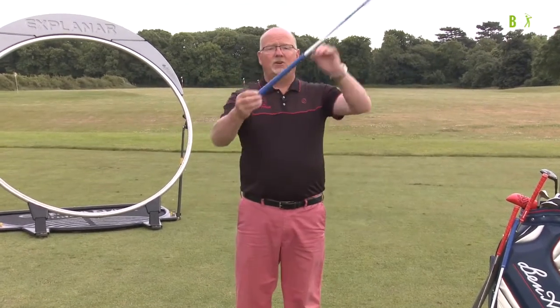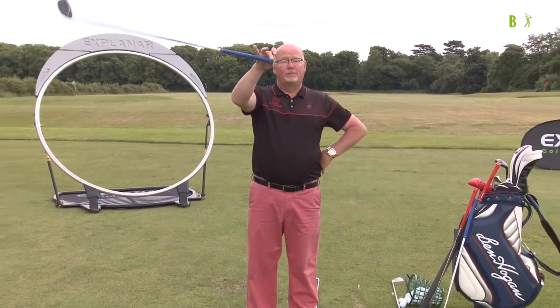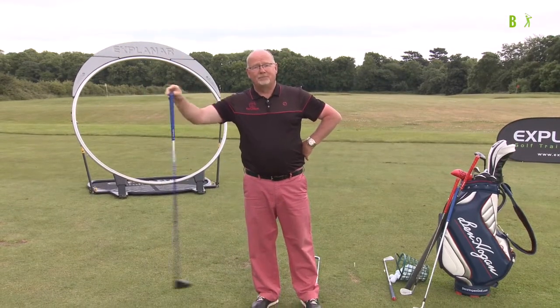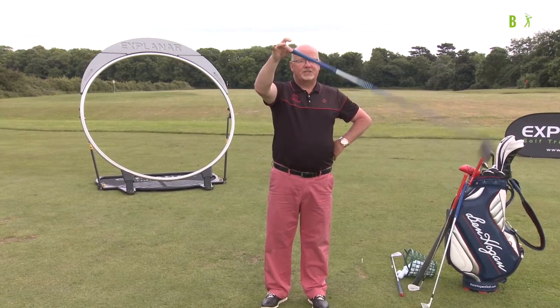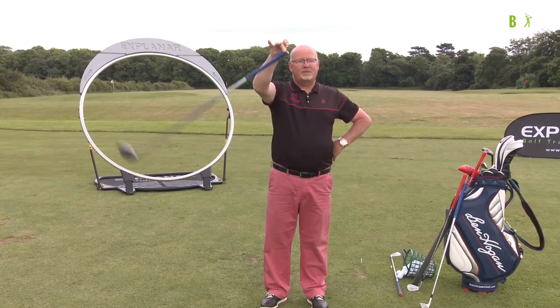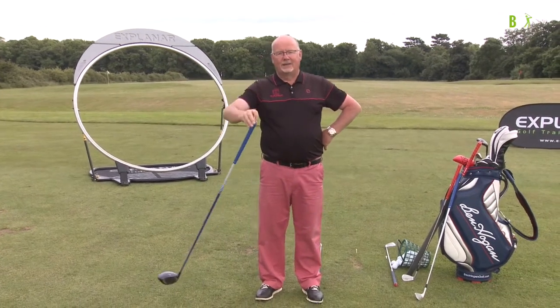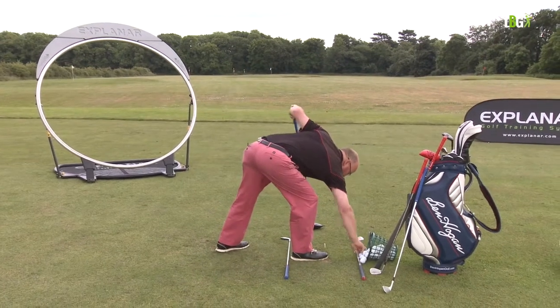So let me just show you this club swinging like a pendulum. My fingers are the fulcrum. If I move the fulcrum, I kill the momentum. So essentially, when this is swinging, my fingers are centered, I'm balanced, and there's momentum. The moment I move the fulcrum, I kill that momentum. You can see in the follow through.